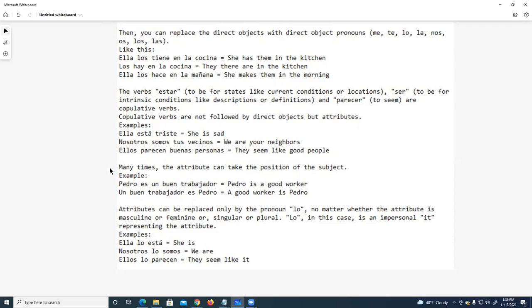Many times, the attribute can take the position of the subject. Example, Pedro es un buen trabajador. Pedro is a good worker. Un buen trabajador es Pedro. A good worker is Pedro.